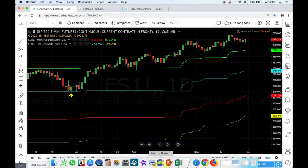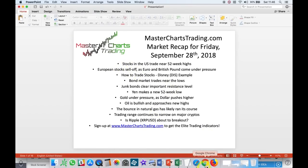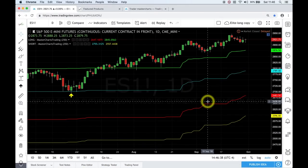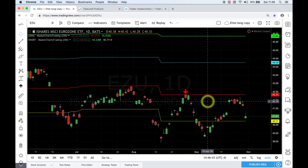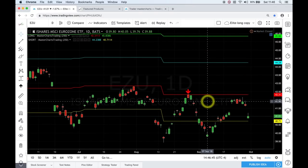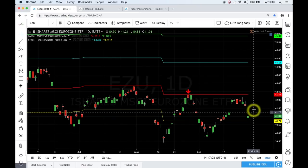Europe is not doing as great, and we'll look at the European proxies, EZU. This is a diversified Eurozone ETF. So very nice opportunity to short if you are sophisticated enough, if you know what you're doing, if you know how to buy puts, or if you have access to a margin account, then you can short. Also, there are inverse ETFs that you could potentially use.